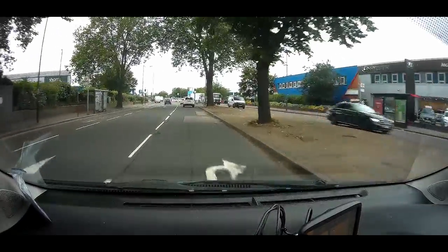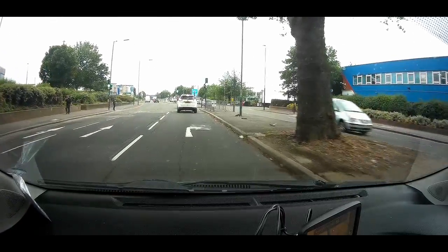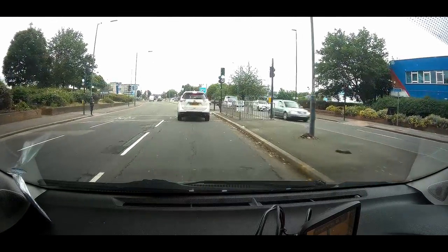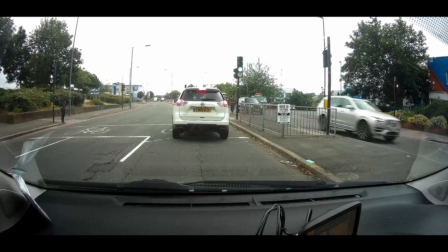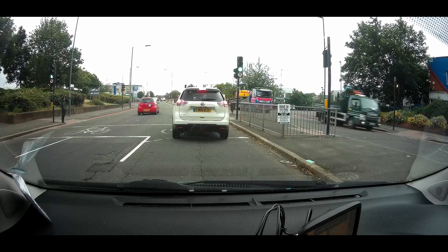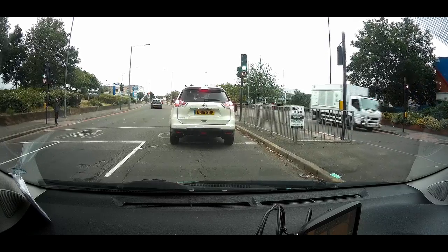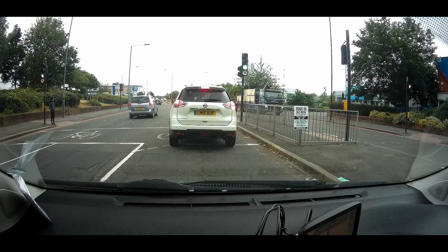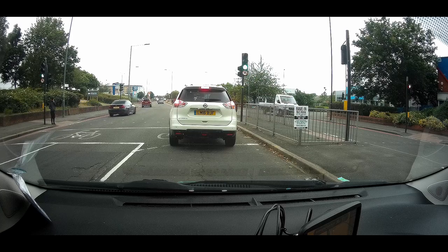And now he's just stopping behind this car, as you can see the cars ahead are waiting to turn at the junction to turn right as well. So he's stopping the car well before the traffic light, and before the cycle or motorcycle box. Obviously you shouldn't really block the motorcycle box. Now once the traffic moves, he will proceed.